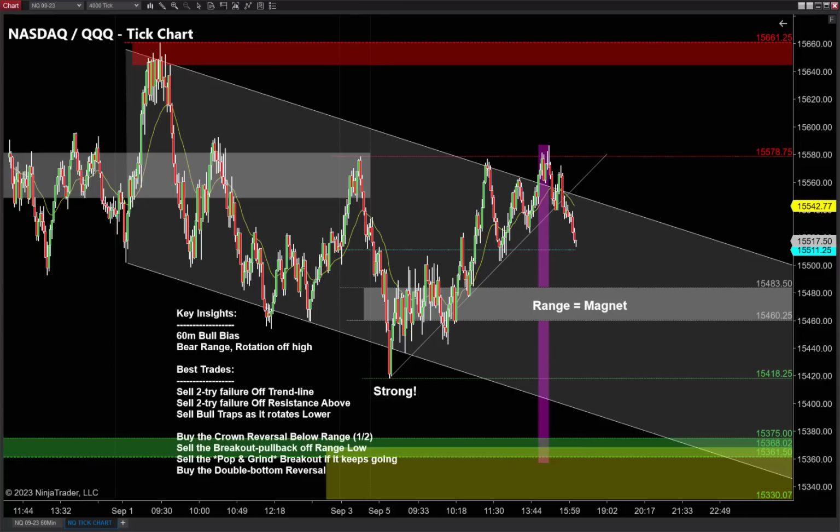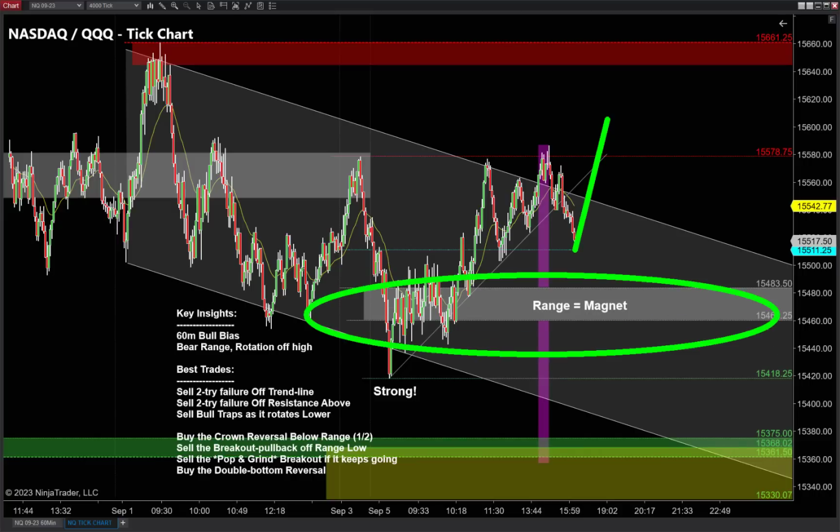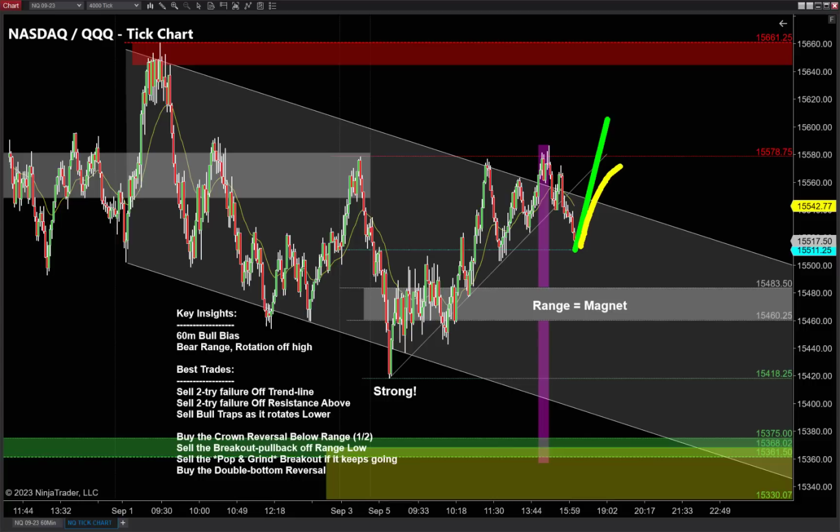Now, tomorrow morning, we'll talk about if a breakout goes higher to trade that breakout. But if we end up going higher here right now overnight, we still have that range below us. We're still way high up in an overall bull market. So I do still think there's money to make there with a 2 try failure. So let the buyers try once. Let them try twice. Why twice, right? Why do I care for twice? Because we're an overall bull market.